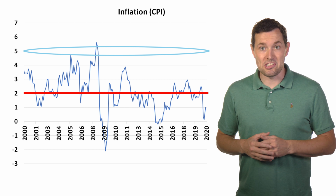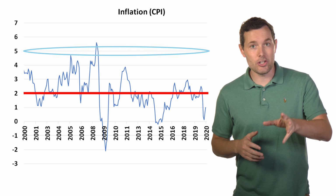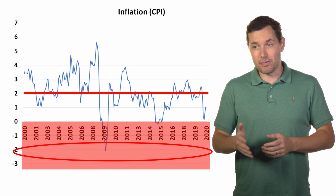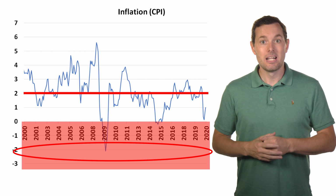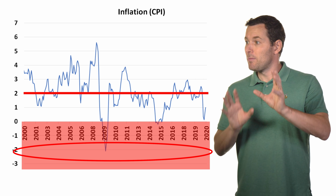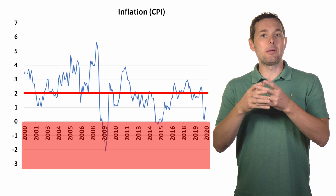Okay, now what about the flip side? What if we had negative inflation of negative 2%? They call this negative inflation deflation. When it's negative, they call it deflation. And deflation is generally a bad thing for the economy. Why? Well, consider the very same example.